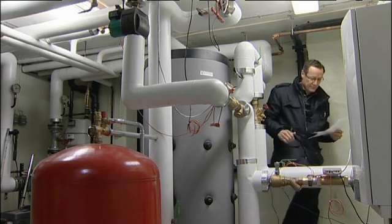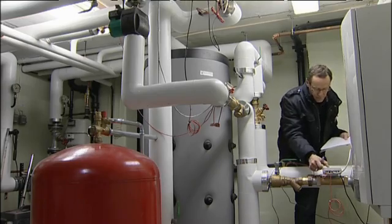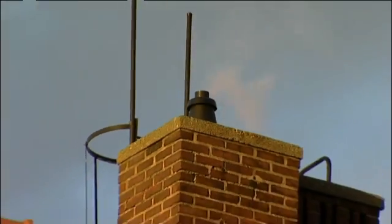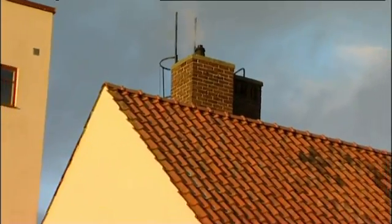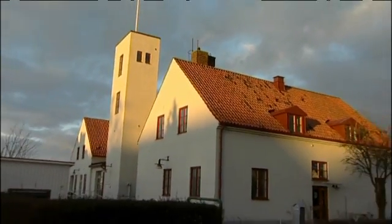This extra supply of heat gives the gas heat pump a higher efficiency than an efficient gas boiler. Several gas heat pumps will be installed in small facilities as here in Limhamn and around Skåne.